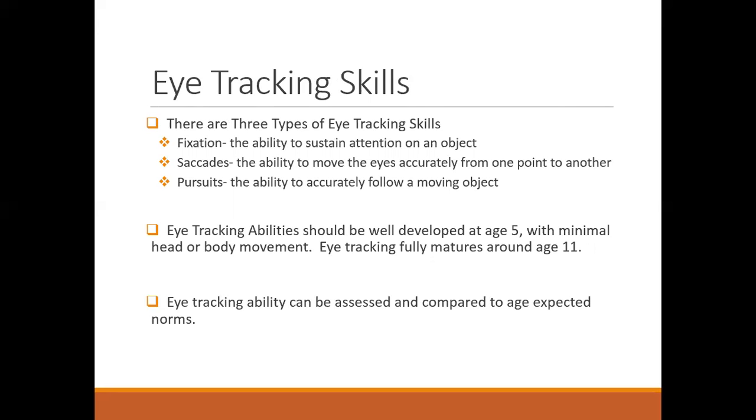So think about what happens when you read, your eyes go from one word or set of words to the next. Pursuits is the ability to follow accurately a moving object. So that would be more of what happens when we're playing sports. Interesting, eye tracking is one of the later visual skills to fully develop. It's pretty well developed at age 5, but it really doesn't fully develop until around age 11. Eye tracking ability is an age-normed or developmental process, though, so we can compare patients to other patients the same age and know what we should expect as far as eye movement ability.